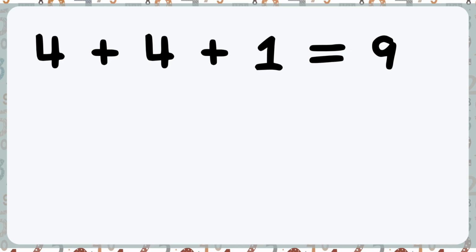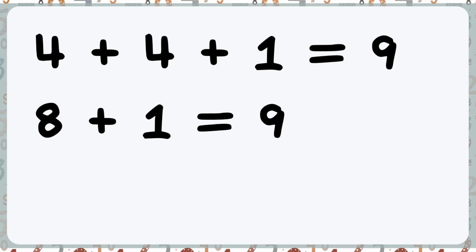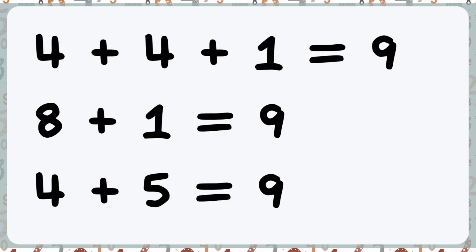So both friends had 4 plus 4 plus 1, and that equaled 9. But depending on how they grouped them, they also created new number sentences using different parts. Remember, Delaney had 8 plus 1 equals 9, and Sloan had 4 plus 5 equals 9. And they created both of those number sentences based on how they grouped the numbers together when they had 3 parts. Wild, right?